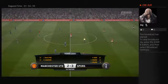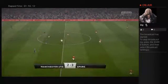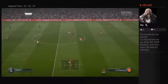Not looking good for Manchester United. They are trailing in this game. Number 10, Harry Kane.